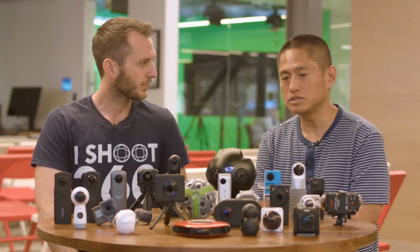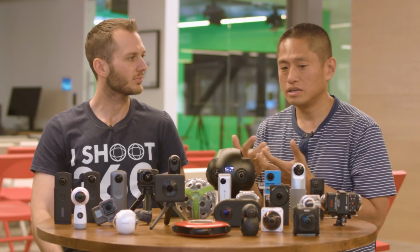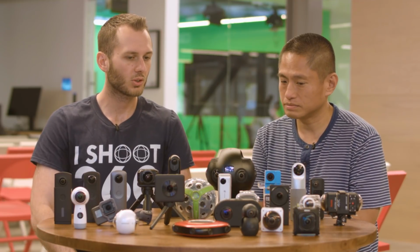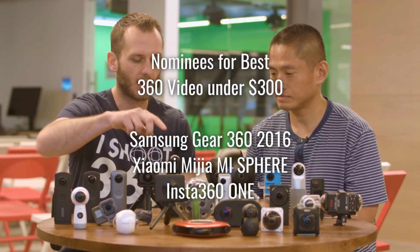Right. Also, another one that I'm very fond of is the Insta360 Air, and although it's only 2.5K, I like it because of how quickly you can share photos and videos on social media, and it's stabilized, and the stitching is pretty smooth. So that's something I would also consider. Okay, so my finalists are going to be the Gear 360, the Xiaomi, and the ONE.